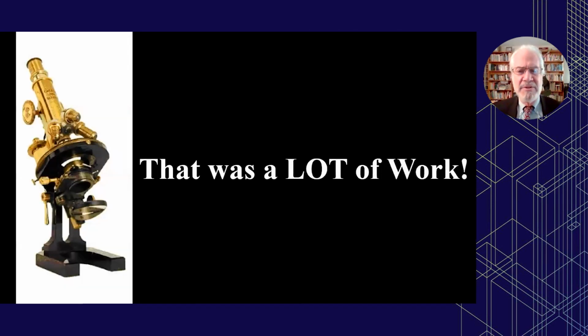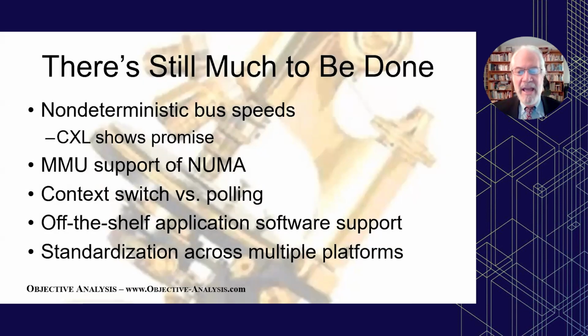But that was a lot of work to get that put together. And new things like that do tend to take an awful lot of work. And yet there's still a lot that needs to be done. The bus speed for Optane memory is different for reads and for writes, and it's also different than it is for DRAM. So we have non-deterministic bus speeds, but the DDR bus doesn't like that. And so CXL has been presented as a possibility to change that bus around. And I wouldn't be surprised to see that being used in the future.